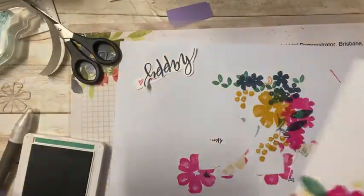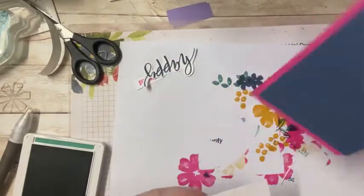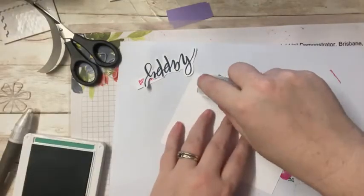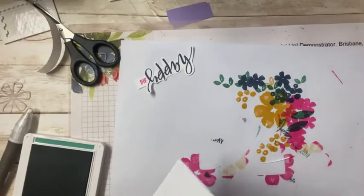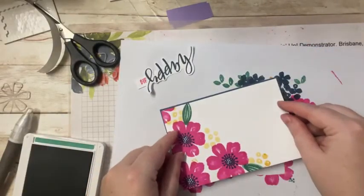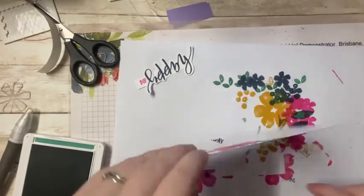Okay, so I've got my layering pieces over here, and we're going to get my seal. And layer onto the Misty Moonlight.